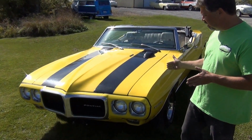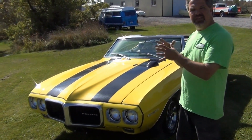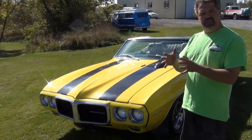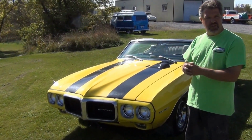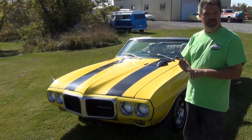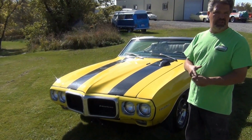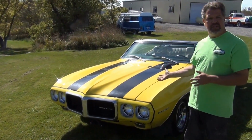This car here we can have a lot of fun with because it's not a numbers matching car, meaning the engine, transmission, body, and frame are not all numbers matching. Everything is numbers matching, but the engine itself is out of another Firebird. So this particular one could be a resto mod. We could turn it into a Trans Am tribute car. We could turn it into a 400 car. We could put fuel injection in it. There's a number of things we can do with this particular model.